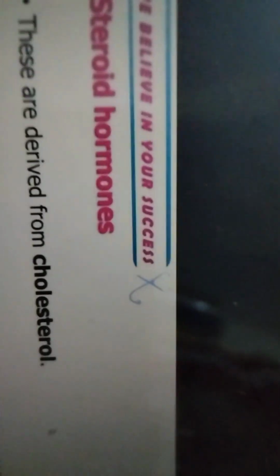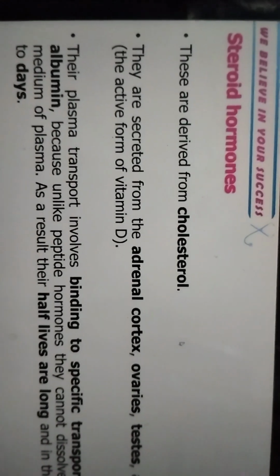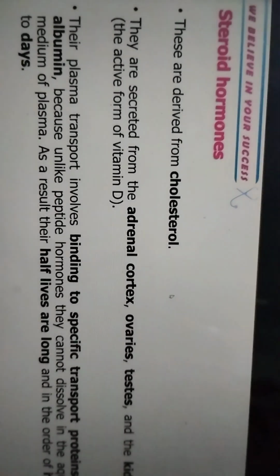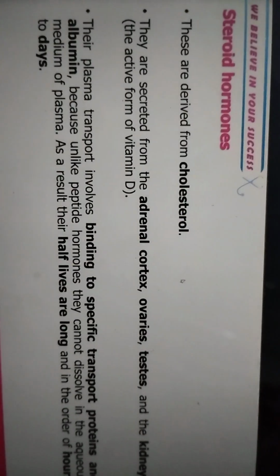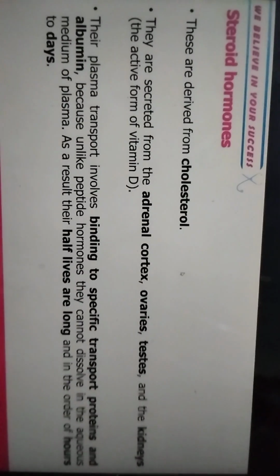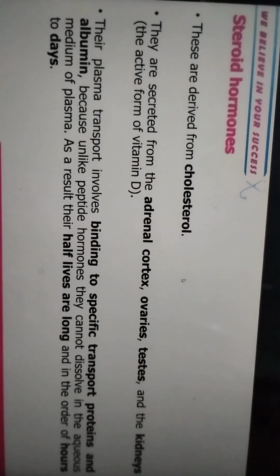I can say simply, first of all, we have to know that all the steroid hormones come from the godfather of all steroid hormones, which is cholesterol. So cholesterol is the father of all steroid hormones. These steroid hormones are secreted from the adrenal cortex, the ovaries and the testes, or generally the gonads, and the kidneys. And here, these kinds of steroid hormones are hydrophobic. They are not water soluble. So to circulate in the blood, they need to be bound to specific carrier proteins and albumin.